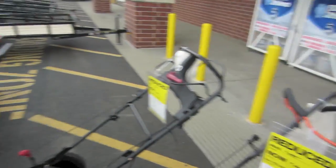Yeah, these are reduced, but they're all still expensive. I saw one online that was like 150, and then another one was like 180. So those are ones I'm gonna look at. Yeah, new. So we'll check those out.